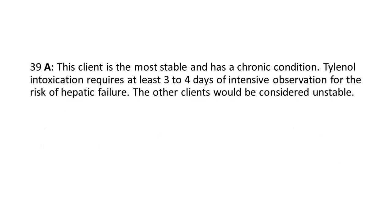39A. This client is the most stable and has a chronic condition. Tylenol intoxication requires at least 3 to 4 days of intensive observation for the risk of hepatic failure. The other clients would be considered unstable.